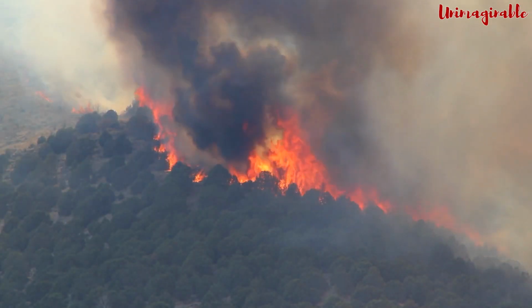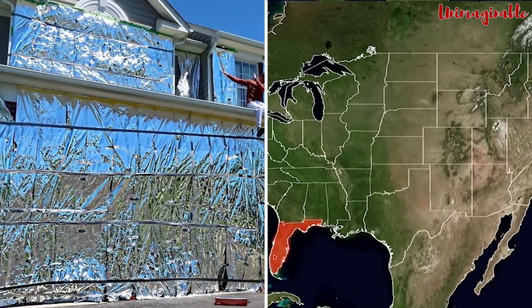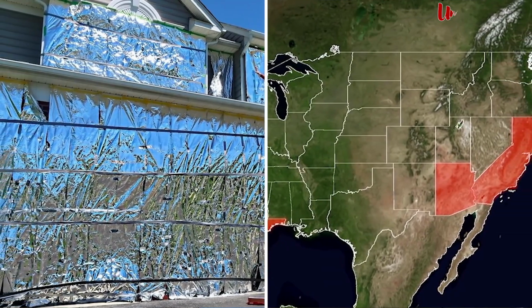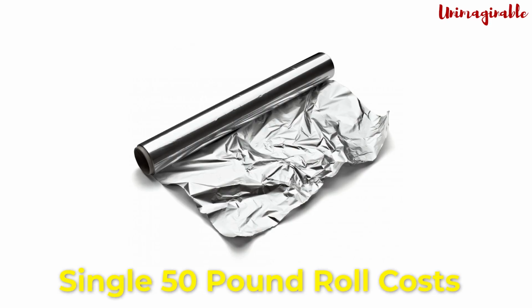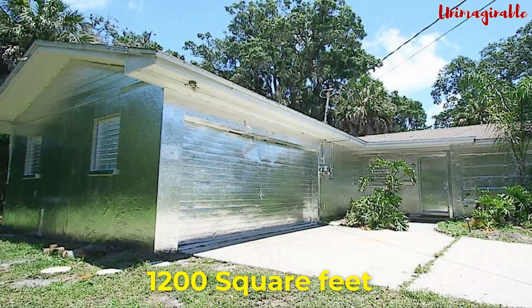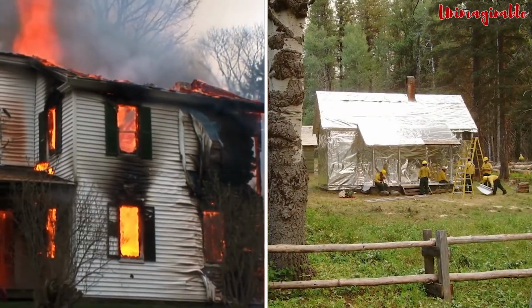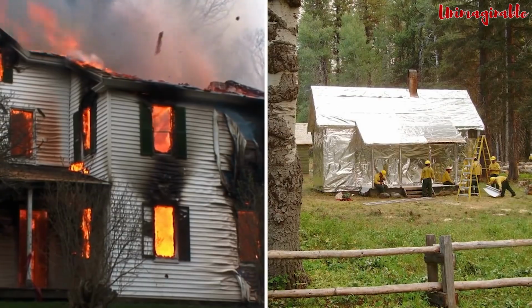Their reach, however, did not stop at the borders of the forest. Homeowners in more rural, seasonal fire danger areas like Florida, Arizona, and California have started purchasing fire shields as well. Fire shields are more expensive than aggravating your neighbors. A single 50-pound roll, which can cover about 1,200 square feet, costs a huge around $900. However, considering how much it would save you over time, cost is no object when it comes to saving cash.